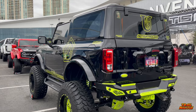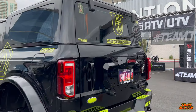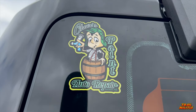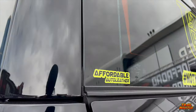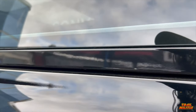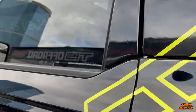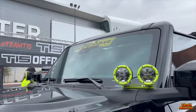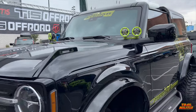Why? It's not a Jeep though. Aw, this is pretty sick though. I'll give them that. Chavos. The paint, you can see it like not sticking to the top that well. It's, I mean, typical SEMA build from people that are probably never gonna drive the trucks.